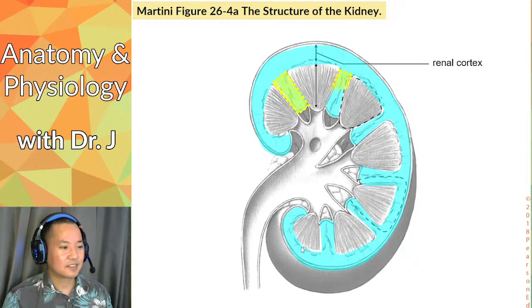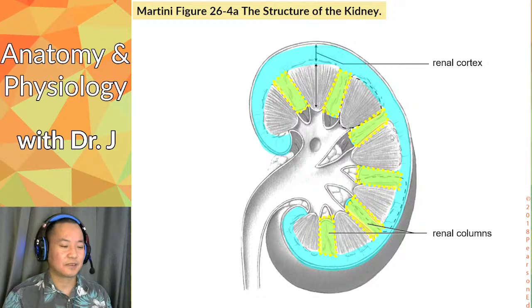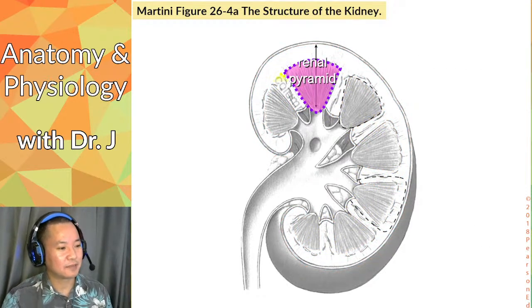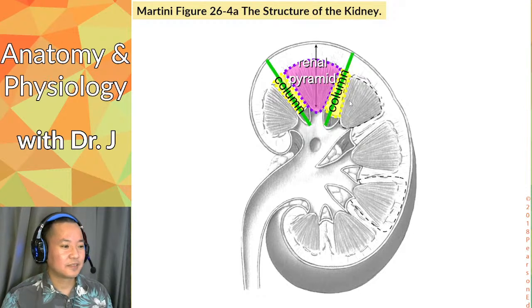So the renal cortex is this part right here, but the renal cortex also extends between each renal pyramid in these things called renal columns. Notice that they're elongated and skinny, so that's why they call them renal columns. So between renal pyramids, you have renal columns. Now, what you have here is a renal pyramid, and here we have two columns that are surrounding it.